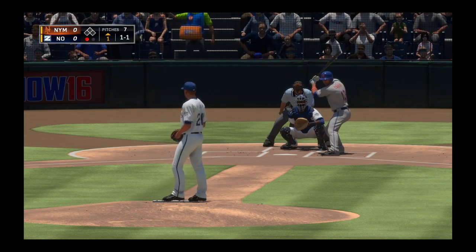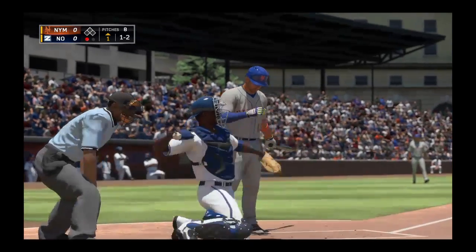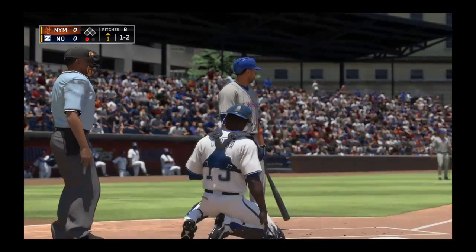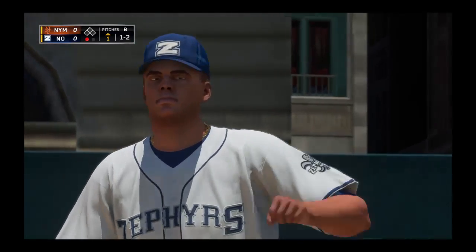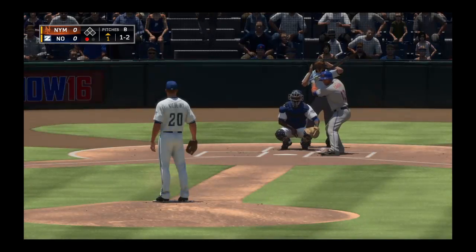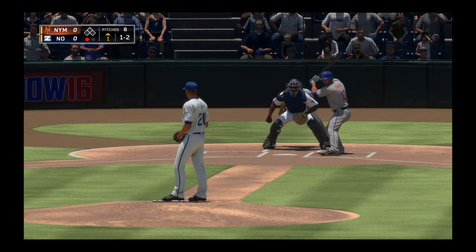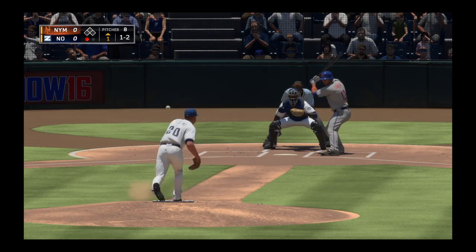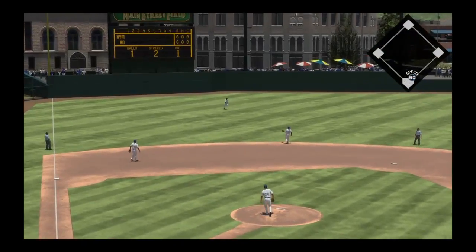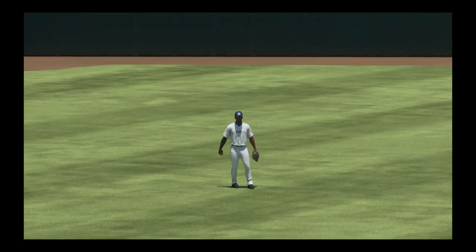From the windup, the 1-1 pitch. In there at the letters, 1-2 now. Yeah, that finds a zone, but some of these pitches are getting a little too much elevation. That could come back to bite him. This is line to left. Number 68 is there, and he makes the catch for the out.